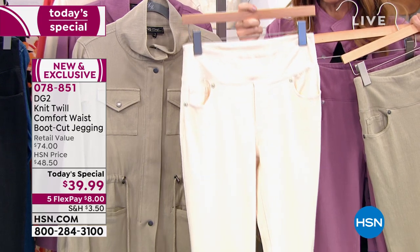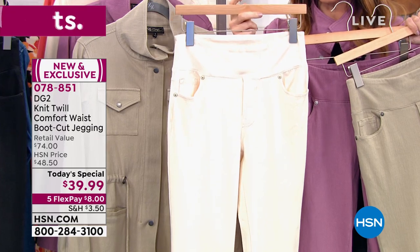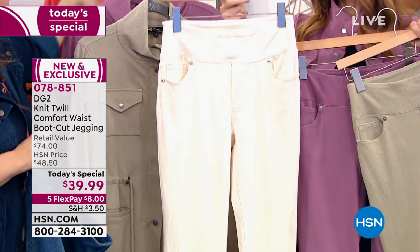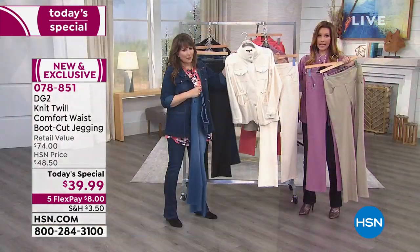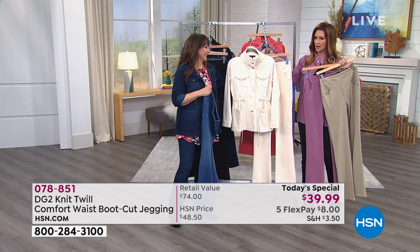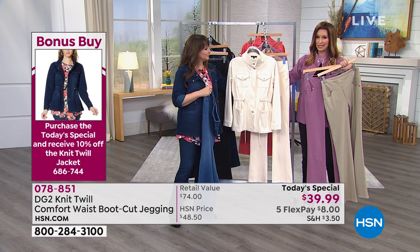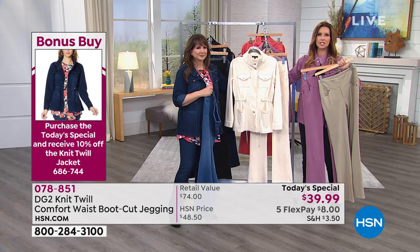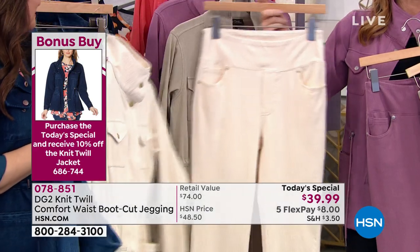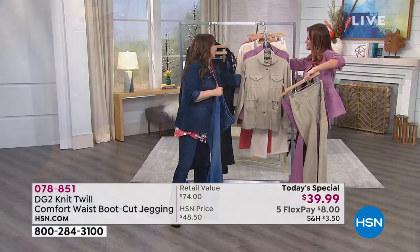When you pair this with the knit twill jacket that we'll share with you, it's 10% off today as a bonus buy. I'll just grab it. So we can multitask that together. Of any of the colors, the head to toe is so good with this one. And the jacket is knit twill as well, so it's really stretchy. It's a great replacement or an addition to any of your jean jackets, kind of an updated look. There you go, it's that 10% off.